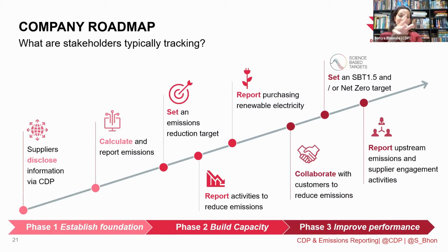Oh no, last one. This is what the stakeholders typically expect of you. So this is an amalgamation of 200 purchasers and those 510 investors. This is typically what we see them ask companies to do: disclose their information, calculate and report emissions, and then all the other KPIs build on that. So until you get a really good emissions inventory, you're not ready to really set a target or take action on it. You're not ready to set an SBT, which I think Carol and Tom are talking about a little bit later on. It really is step one of a climate journey with your stakeholders.